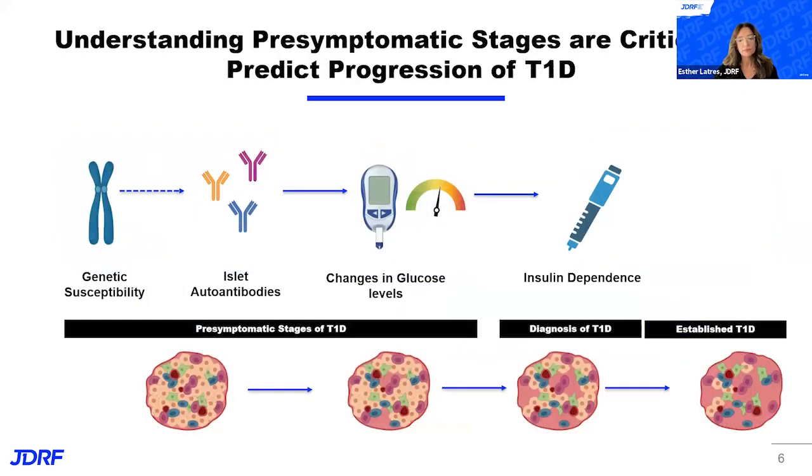So type 1 diabetes, or the autoimmune process, develops through different stages, and it develops way before it's diagnosed and way before an individual becomes insulin dependent. This is what we call the pre-symptomatic stages of type 1. There are many different factors involved. For a long time we talked about the microbiome and viral factors, but there is also genetic susceptibility and family history, and I'll talk a little bit more about what this genetic susceptibility is.